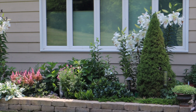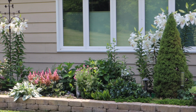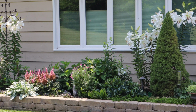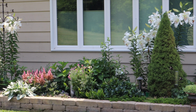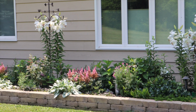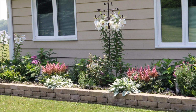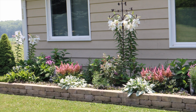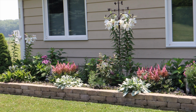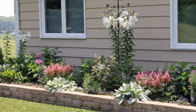So we've tried to keep most of the plants in this bed short because it's seen from both sides. If you're inside the house looking out, I wanted to keep most of the shrubs short so that you could still see out. But it's still nice to have some tall plants as well to break things up. And these oriental lilies really do the trick. They're really beautiful.